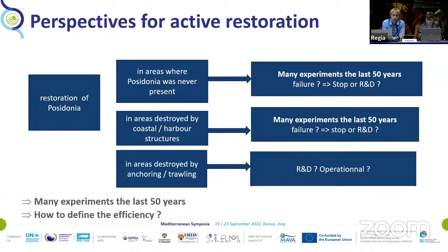The second option is sometimes we restore Posidonia because we build a harbor, we build something, so we take Posidonia, we transplant it in an area where before there was some Posidonia. Again, there were some experiences in the past. The results are in discussion. But after 50 years, this type of thing is not completely operational either.